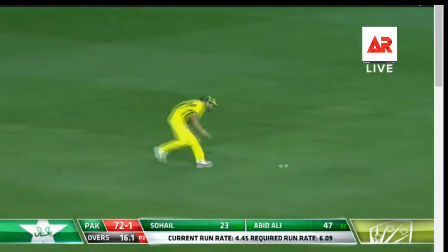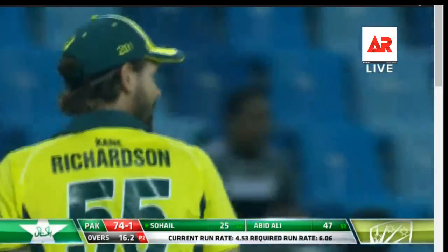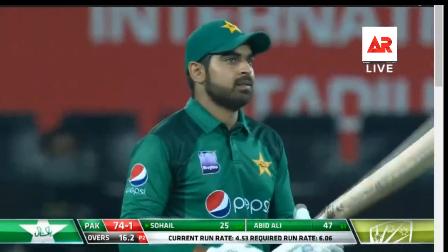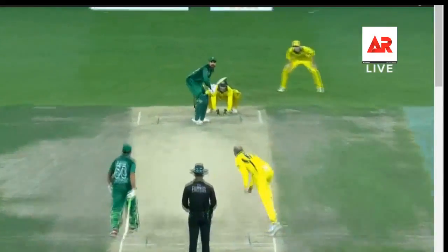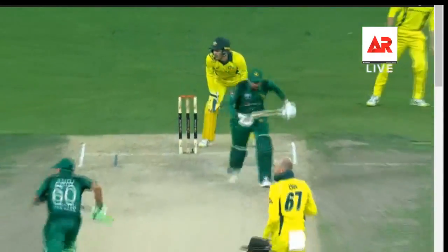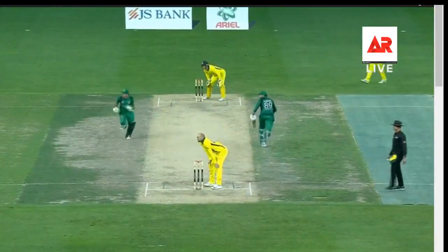Good angle, good placement, good angle. And some good running as well. Really good placement. He could have hit that anywhere. Good angle. He was outside the off stump, but he placed it beautifully. Sahel.